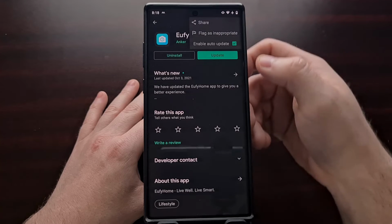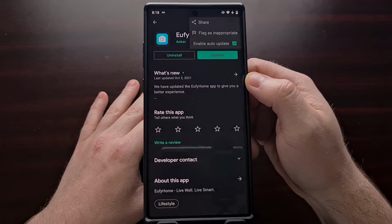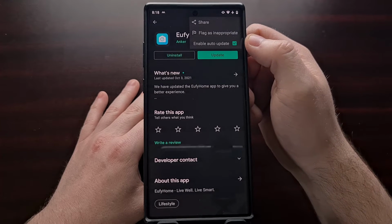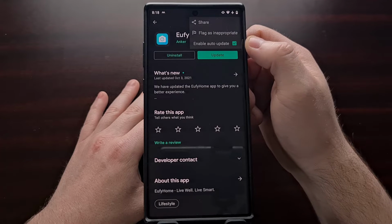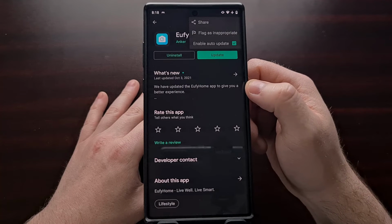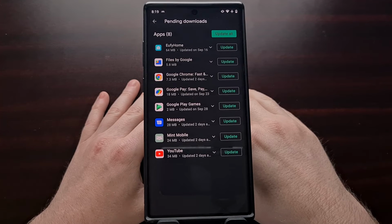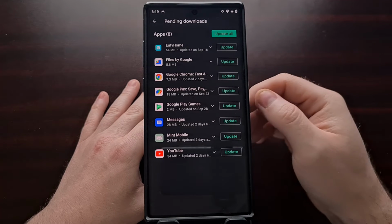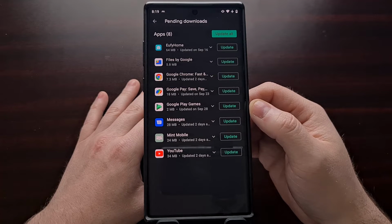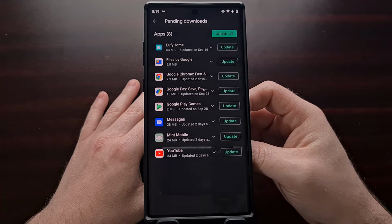mark in that box. So again, if you restore a backup from Google, apps that are installed in this way may have this Enable Auto Update feature turned off, and you'll want to enable this for each application you're having issues with. Although this seems to be the main reason why some people are noticing applications are no longer automatically updating, this doesn't always fix the issue for everybody.